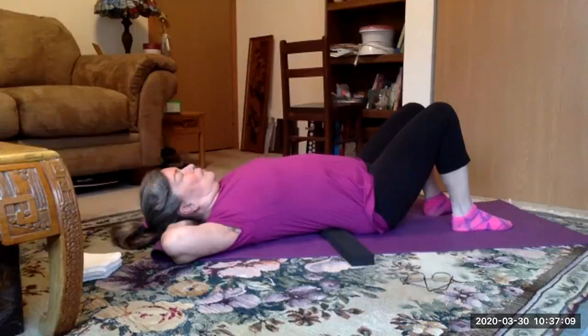Come on back, finish it up. Just know this is something you can do wherever you are. You don't have to be lying down like this. This is probably the easiest way to do it, but you could be seated or standing. You don't have to put your hands behind your head. All you have to do is keep the rest of your body still and move your eyeballs.